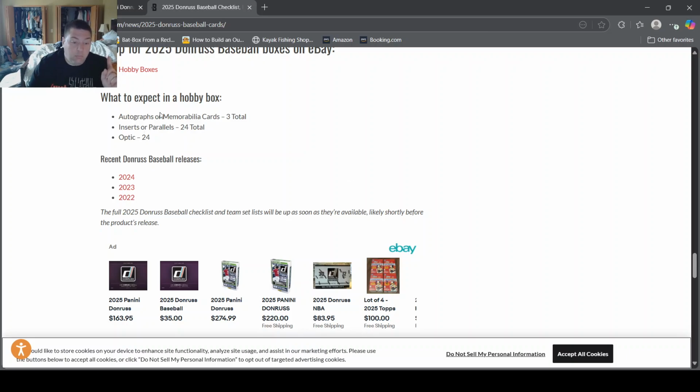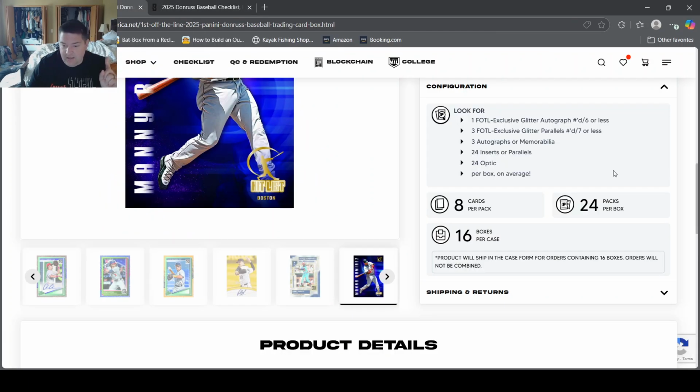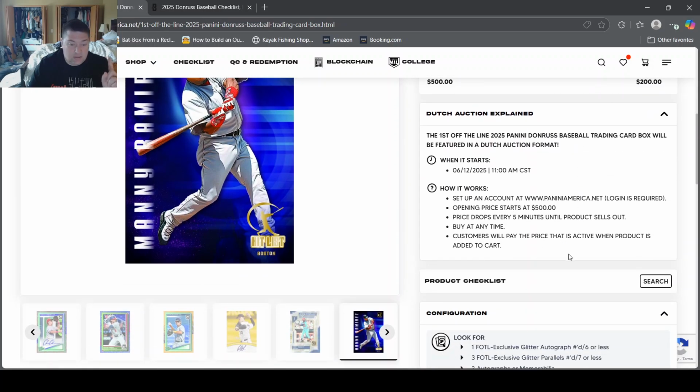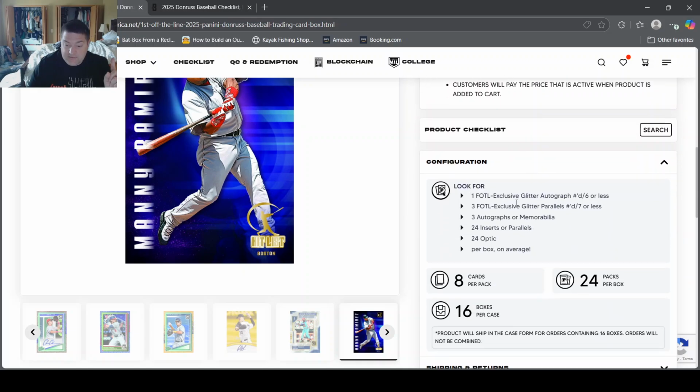or not. But like I said, if the floor hits on this at $200 and you can get a hobby box of FOTL that has 4 cards, one numbered for under 10, numbered to 10 or less, and the rest of the normal hobby box inclusions, I think that's a product that's worth buying. And not only do I think it's a product that's worth buying, that's a product that I'm going to be watching that day to see if they floor out at 200, or again, maybe you get antsy and you're like, hey, I'd be willing to pay 215 for that. I think that's a reasonable price for what you're getting here.